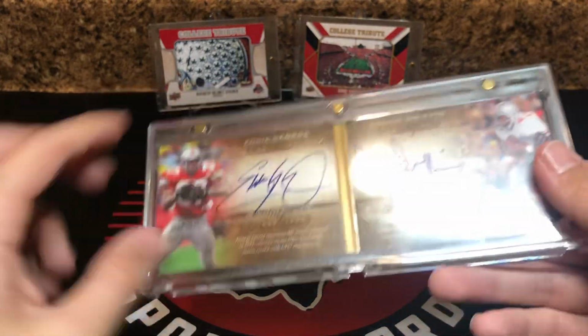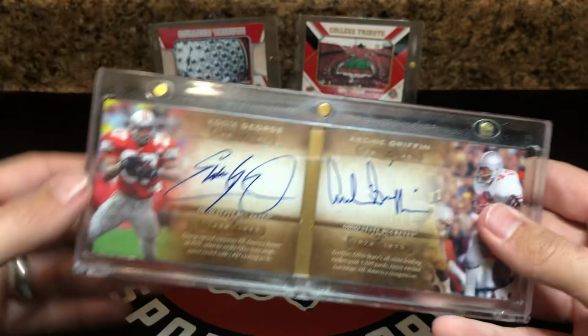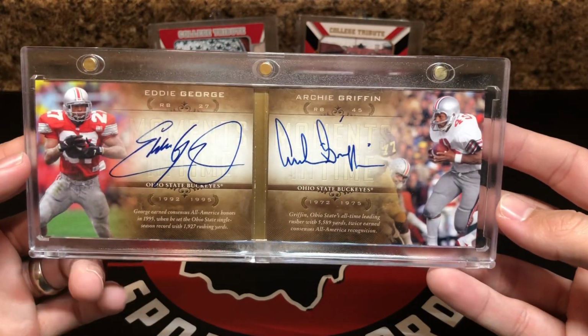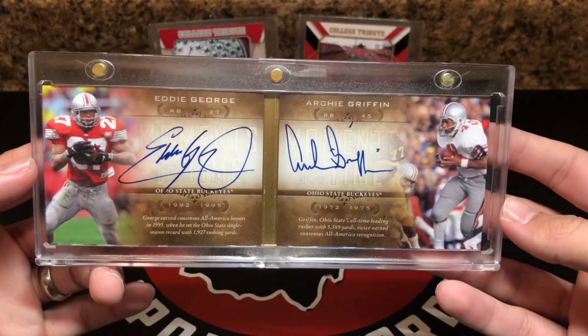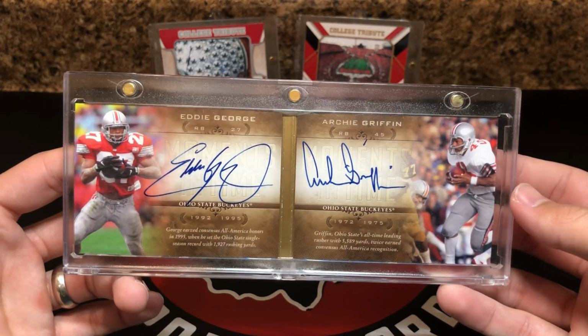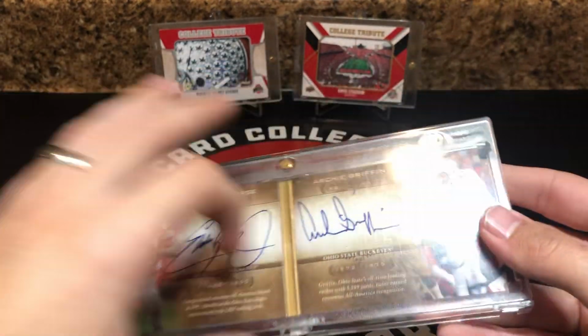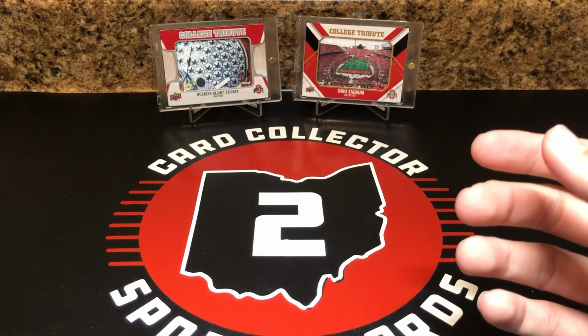So, like I said, no Ohio State collection would be complete without one of these. These are actually really underpriced. I think I got mine for like $70 or $60. That's crazy cheap. So, Eddie and Archie dual booklet auto.